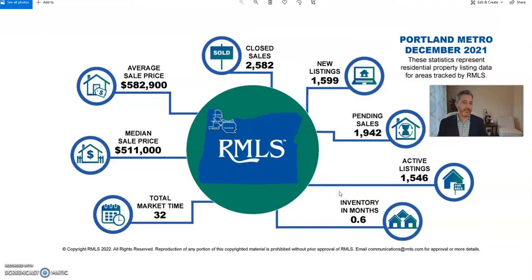It'll be interesting to see January, because we have seen things shift a little bit. Mortgage rates have started to trend upward, and that certainly has affected the market some. But the median sales price for the Portland metro area, defined in these counties, is $511,000. And average sales price is about $582,900.